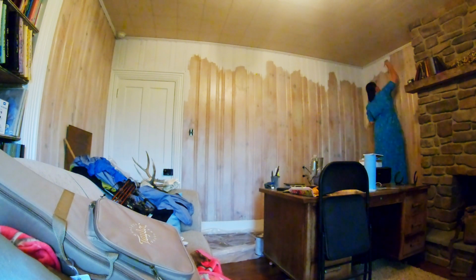I have all the edges done with a paintbrush, and now I'm really hoping the roller will work for the rest because there's grooves. I don't know if it's gonna get in, and I'm trying to decide if I want to just leave it with one coat. You can see through just a hair, but I'm feeling so lazy. It kind of matches the rest. Maybe I'll just do one coat. Maybe once I go over with the roller it'll look better. Let's hope.